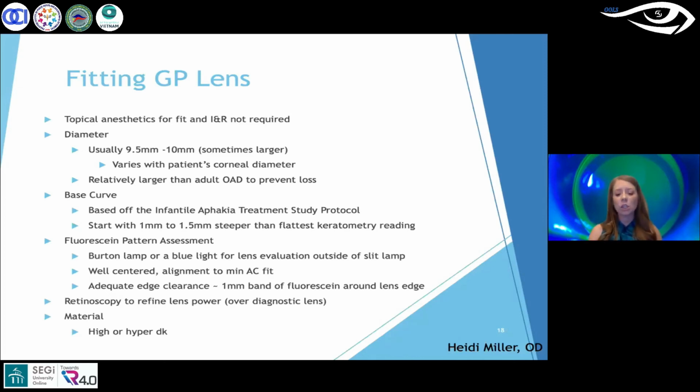If you're looking at it in terms of curves, if you're ordering from the lab, and let's say you started with a 7.5 millimeter base curve, then you kind of want to go maybe 1.5 millimeters flatter as your starting secondary curves. And when you call your labs, they'll talk you through it. They'll help you through it with their design, but these are just rough guidelines. And you want to do your retinoscopy to refine the lens power and make sure you're ordering these lenses in the high or hyper Dk materials. We're working with kids, and so we want to really make sure they're getting really good oxygen permeability, especially if they accidentally are going to be napping for periods of time with the lens. We want to make sure we're in a really high Dk.